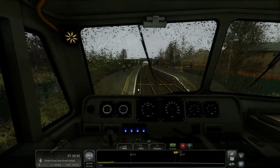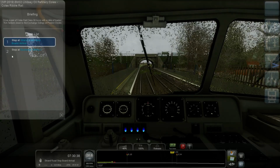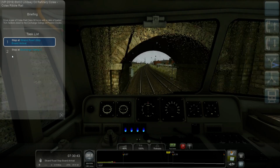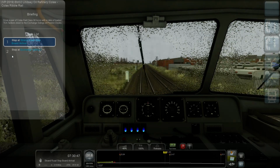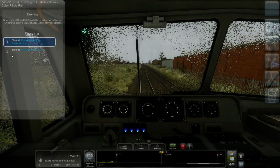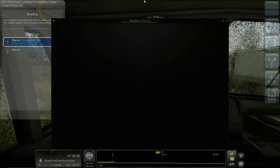So we're just coming in to, we're on the Blackpool with Northern Lines electric route. We are driving the 6.32 Lindsey Oil Refinery Colas to Colas Ribble Rail. Drive a pair of Colas Class 56 locos with a rake of loaded TS tankers. Check sidings at Preston Docks. Go away!